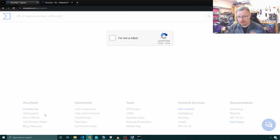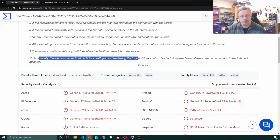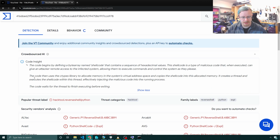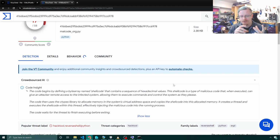But the big thing here in comparison to what we were using is the ctypes library. Down here you can see there's commented out code creating a bind shell using the ctypes library. If we go into the other one, you can see that this is what it's talking about: it's using the ctypes library to allocate virtual address space and create a thread that executes the shellcode within the thread. So to me it looks like what these AVs are picking up on is the use of the ctypes library, and the putting it into an allocation of memory. That seems to be what it's picking up on and what it's then flagging on.